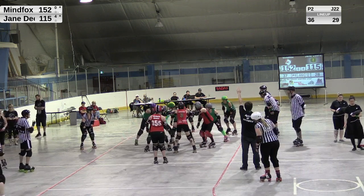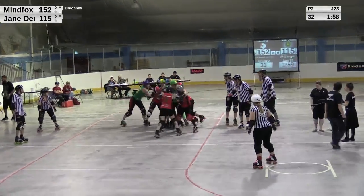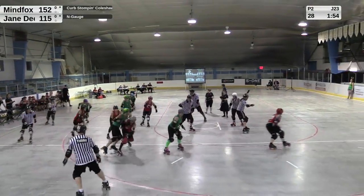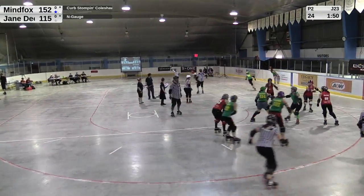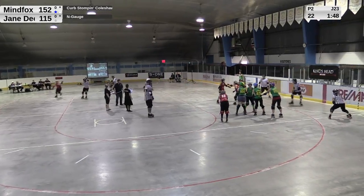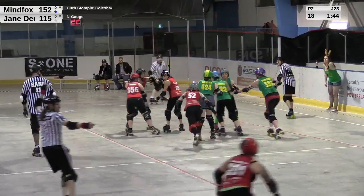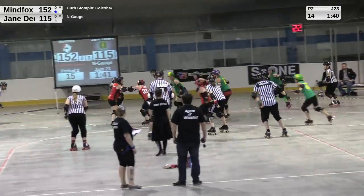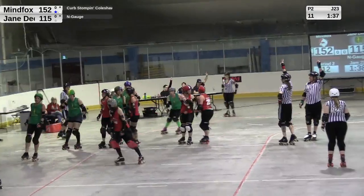Both teams full strength with those 5 seconds pushing back to the Destination Derby jam line. Curb stomping taking the inside line, getting lead jam. Meanwhile, Engage getting a bit caught up on the outside and forcing to turn on the gas. Blockers hanging out on turn 3, waiting for those jammers. A little bit of offensive work, trying to spread it out. Coleshaw gets some points and calls off the jam.